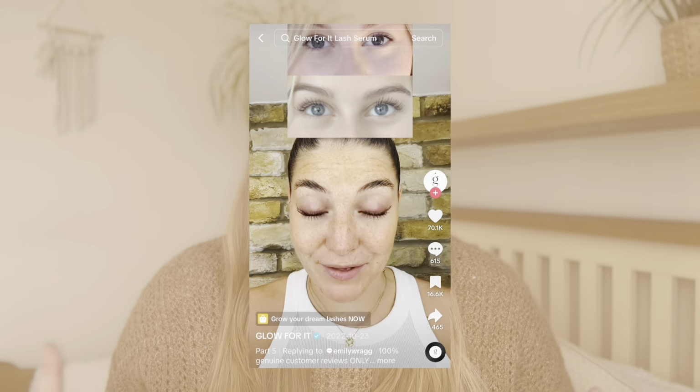So today I'm going to be testing the Glow For It Lash Serum, and it says that it takes 4 weeks to see the effect of it, so I thought I would bring you along with me for the journey of testing this lash serum, and we can see if it works, we can see the impact that it has on my lashes. It keeps coming up for me on TikTok of people's results and they all look really positive.